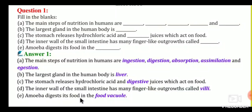Amoeba digests its food in the food vacuole, but food will be absorbed by pseudopodia. Yes, this is question number one, and this is the answer for that. So these are all fill in the blanks. You should write the fill in the blanks directly, with the question and answer for this. And second question.